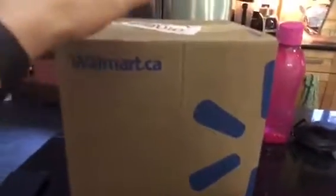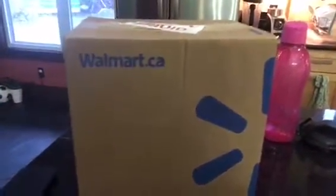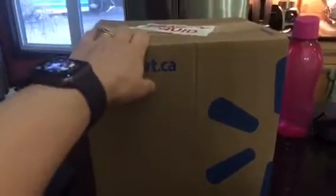So the cool thing is, I want to flip the camera over and show you, if ever whatever you ordered they don't have in the store or they're out of stock or anything, they will actually ship it directly to your home. So I got this today for my order that I picked up yesterday, so it's pretty quick.